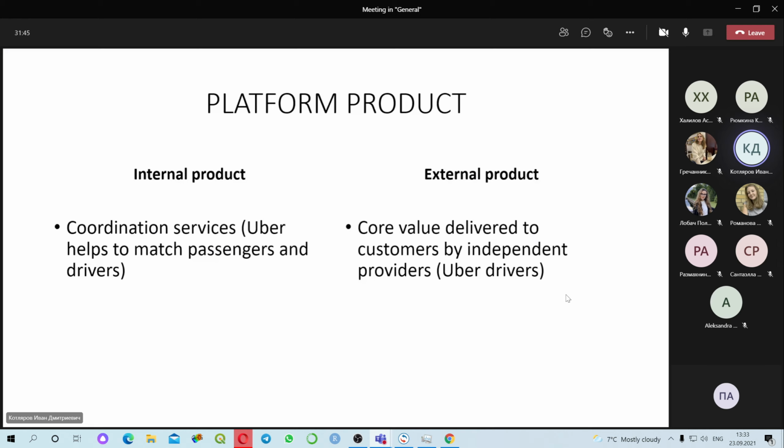They should organize drivers in a way that these drivers provide passengers with reliable and more or less standardized products. Obviously, the degree of standardization depends on the company. In the case of Uber, it is a pretty standardized service. In the case of Airbnb, it is not. But still, thanks to this organization of the market, Uber acts as a provider of external products. It acts as a provider of services which are actually delivered by external independent providers. Do you understand it?